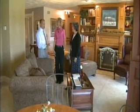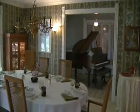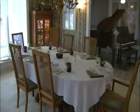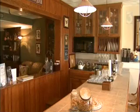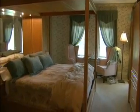Is it strange to share your family home with strangers? Not really. We've always done a lot of entertaining and really enjoy that and enjoy meeting a lot of different people, so it feels completely normal. A lot of people do ask that question, but it's something we really enjoy doing, so it comes quite naturally. There are 2 more rooms on the upper level of the house.